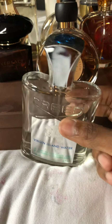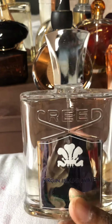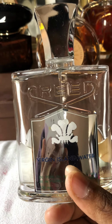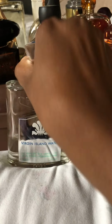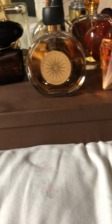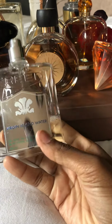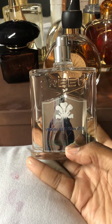The coconut is very pronounced in this one, as well as the lime. I didn't know that lime was one of the notes in here. It is a top note in this one, and I do smell the lime in here. It's funny that that's mentioned here, because I can smell it now. Yeah, this is heavily pronounced with the coconut note and the lime note. The other notes I don't smell so much.